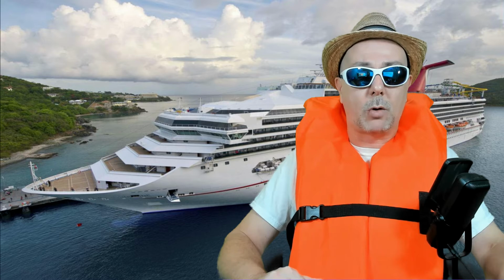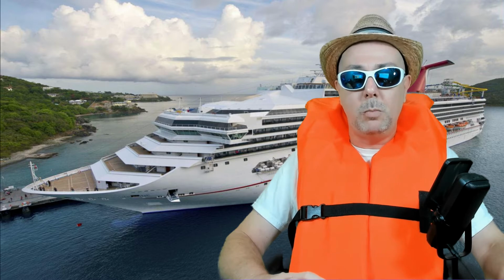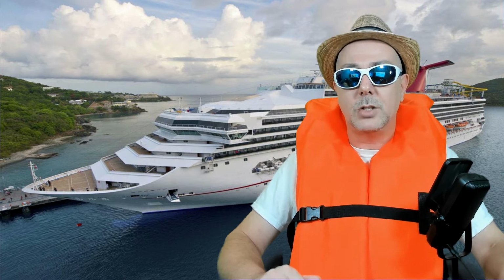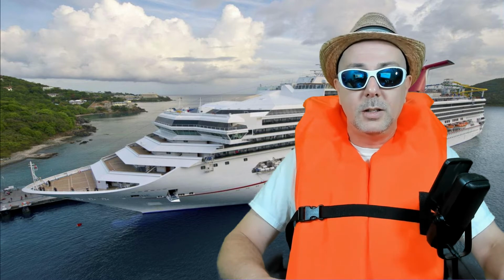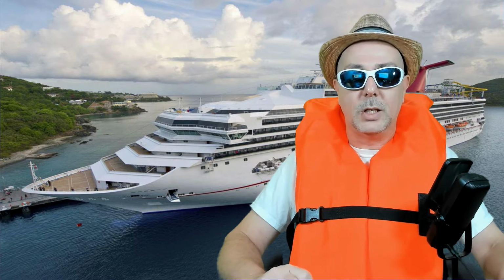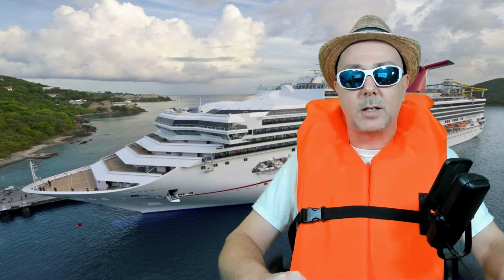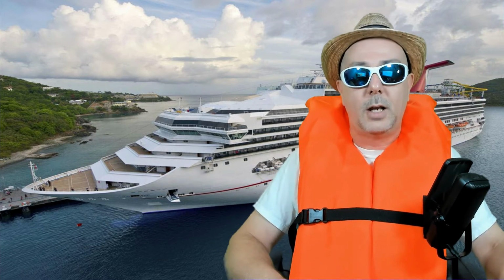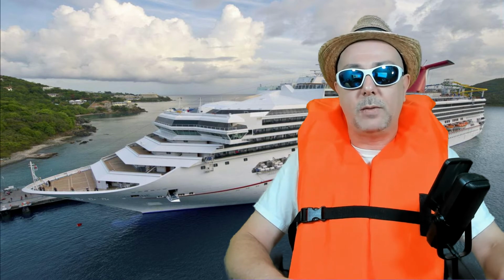When I was on the Mardi Gras at the beginning of the restart, masks were recommended then as well, but almost everyone was wearing them. That was in August. By the time I got to the Horizon cruise in October, there were not a lot of masks in sight. So I would assume that attitude is still very prevalent out there, and I would expect that moving forward, you could probably count on one hand how many people are wearing a mask. If I'm wrong, I'm wrong, but that's how I feel about it.